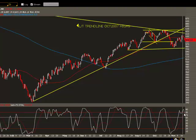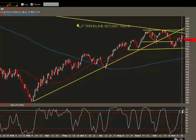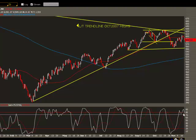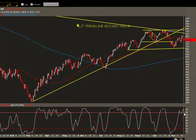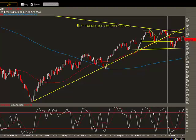Also, if you come down and look at it, the stochastics is now getting overbought here also, and it is turning down, and that's just the beginning of it. This can remain overbought forever as well, and the market can keep going higher. There's no telling, but this is what it looks like as it has done in previous patterns.